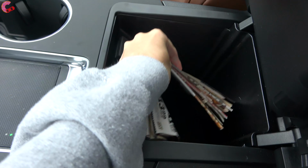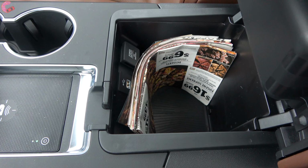And let's see how the coupons fit. Yeah, so they're going to fit in there with almost no problem at all, just a little fold.